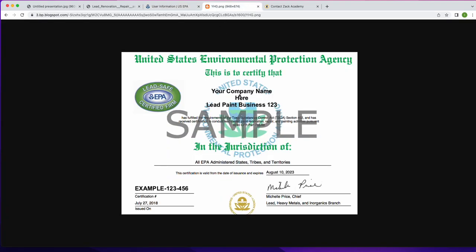After you complete the registration, you will receive an email confirmation. Your firm certificate will also be delivered via email, typically within a few weeks. The certificate will have your company's name on it, as opposed to your RRP Lead Renovator certificate, which has your individual name or your employee's name on it.